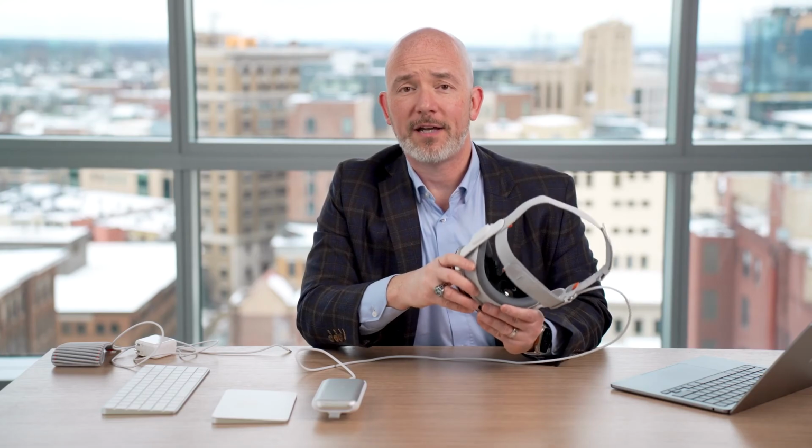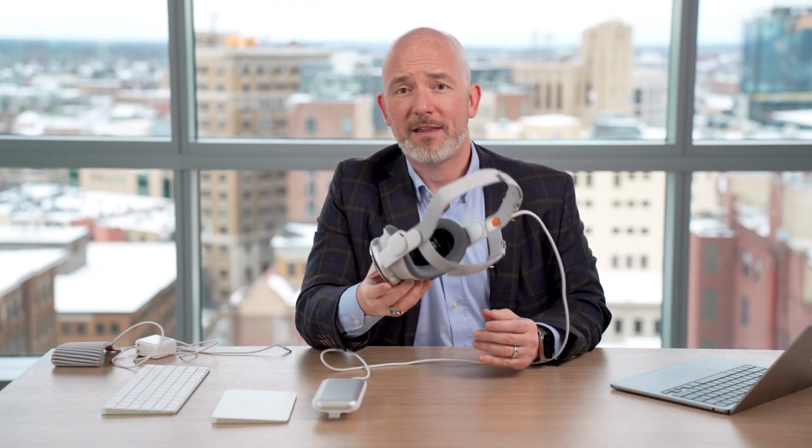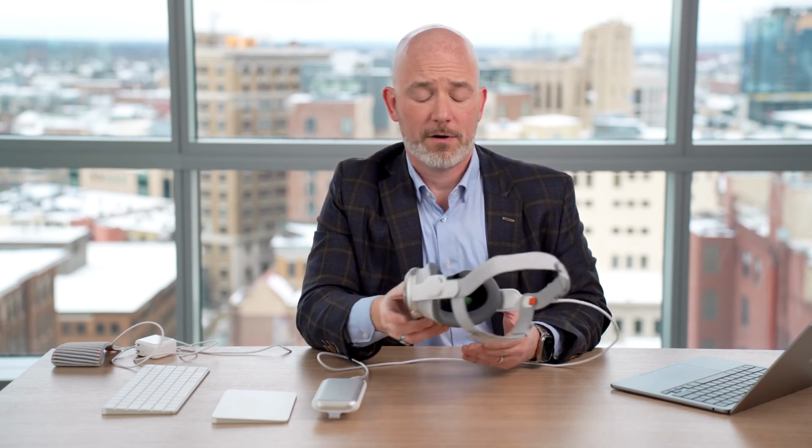Looking through a screen, as sharp as it is, sometimes people get eye strain. Point being, not every form function is going to be the best option for every person.